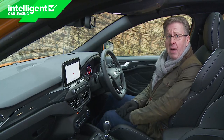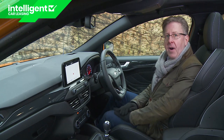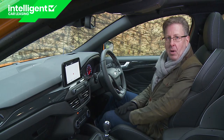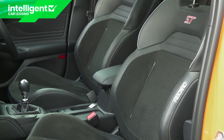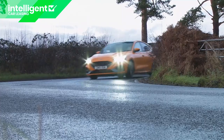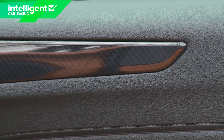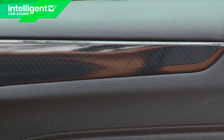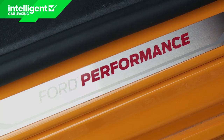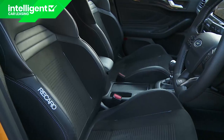Those buyers rather over-familiar with the offerings of Colonel Sanders will be pleased to find that these chairs are rather broader than those used in the previous model, but they still have substantial bolsters that will hold you securely in place through spirited cornering. Alloy pedal covers, faux carbon trim inlays, an ST embossed aluminium gear knob, grey stitched floor mats and branded scuff plates on the sills complete the ST embellishments.